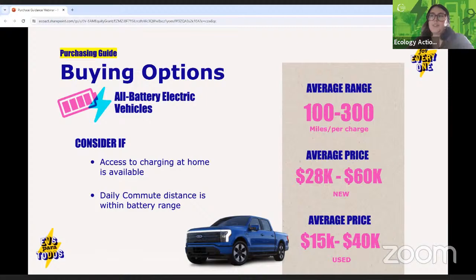You should consider getting an all battery electric vehicle if you have access to charging at home. You'll need reliable charging as gas isn't an option, so having charging at home makes getting an all battery really sensible. And then you should consider it if your daily commute distance is within the battery range.